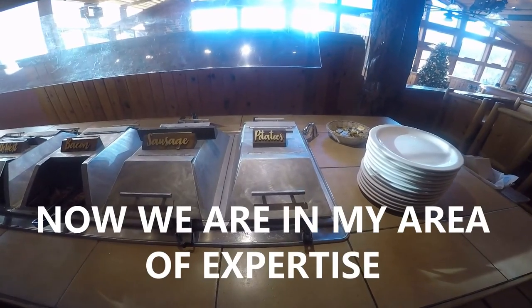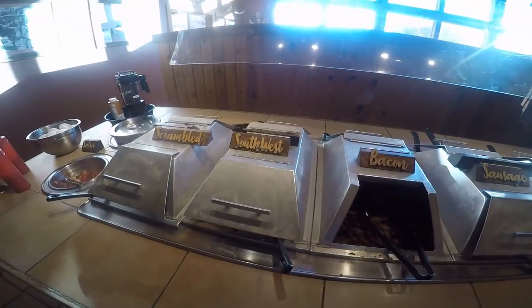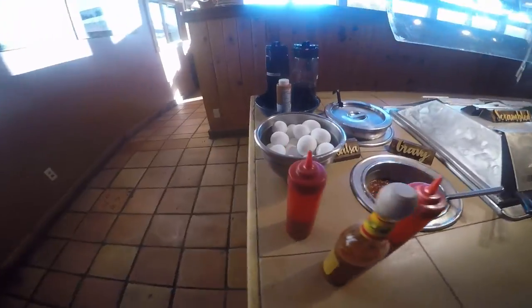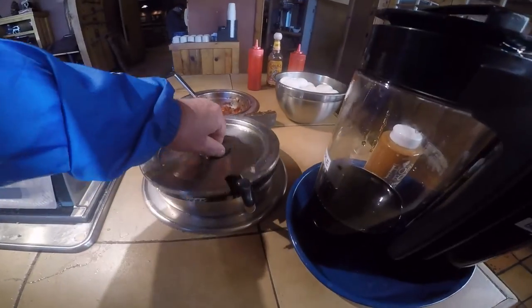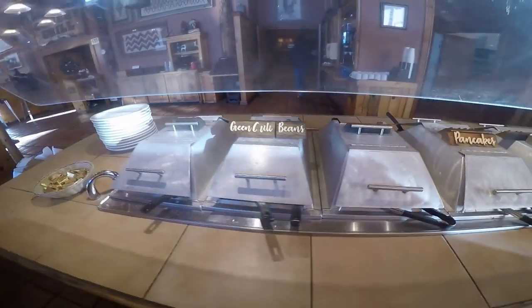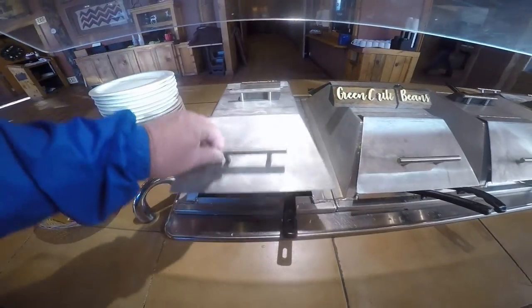Going just to the hot bar. Potatoes, country fried potatoes, sausage, bacon, southwestern style eggs, scrambled eggs, salsa, boiled eggs. All around you got homemade biscuits, homemade gravy, pancakes, and this one here, bacon, still green coulee beans, and then you've got your potatoes in there.